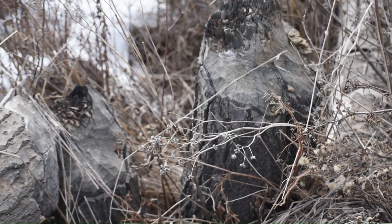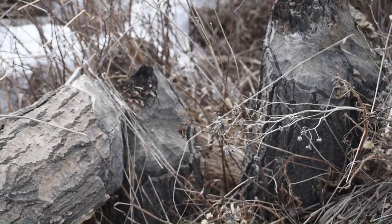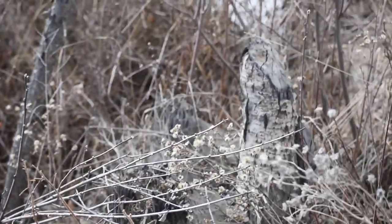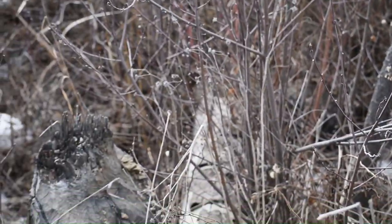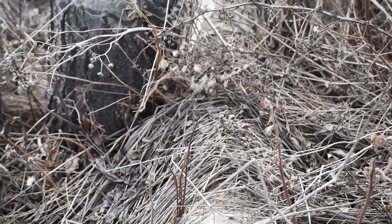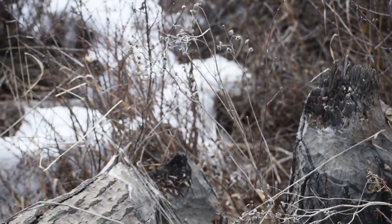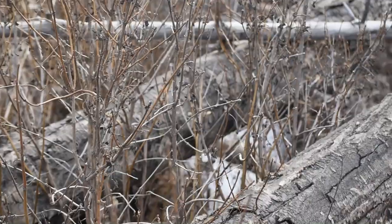Definitely much bigger trees cut down here by this beaver family. Quite impressive, really, on some of these bigger ones. For a long ways.